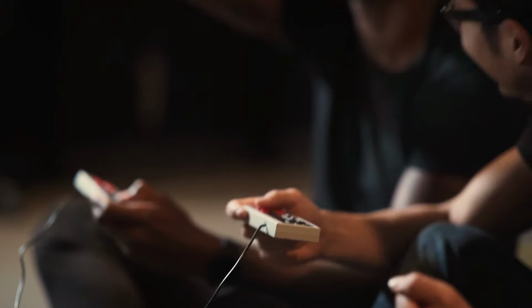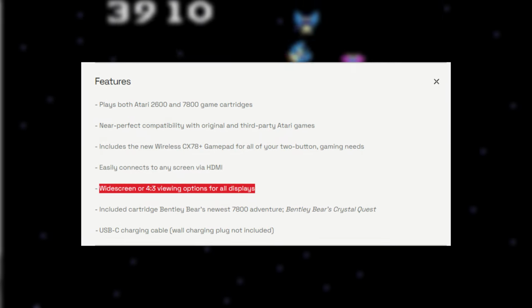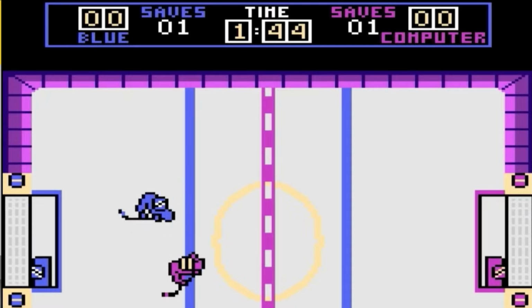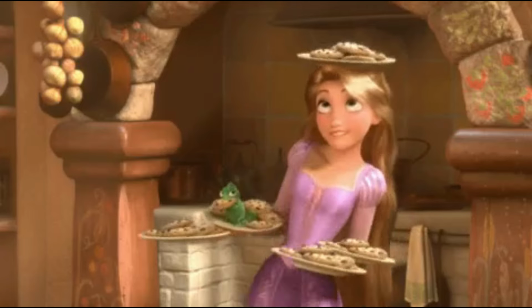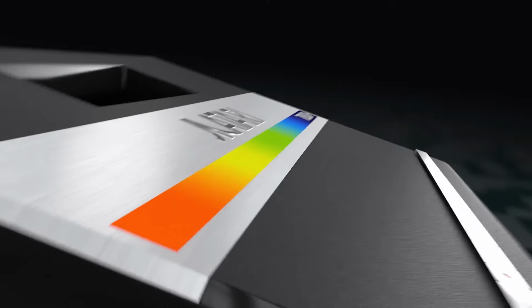The 7800 Plus also gives you the option to play in either widescreen mode or the traditional 4:3 aspect ratio, keeping that nostalgic feel alive. Atari has really struck a balance between honoring the past and embracing the future with this design.